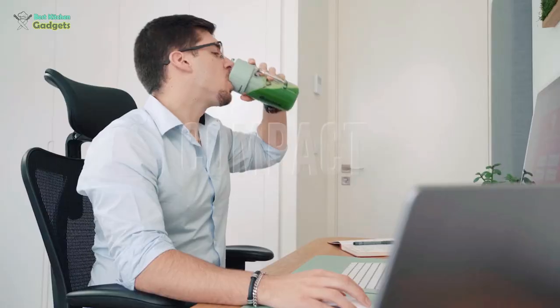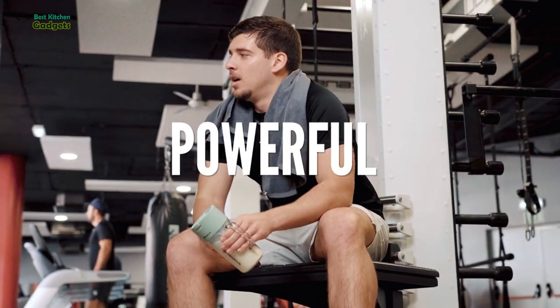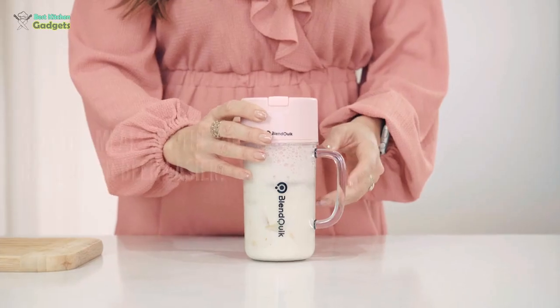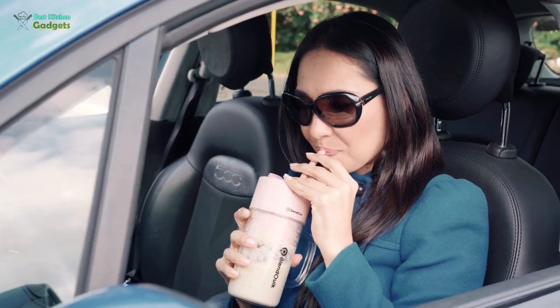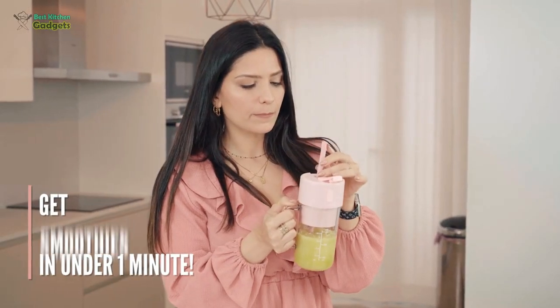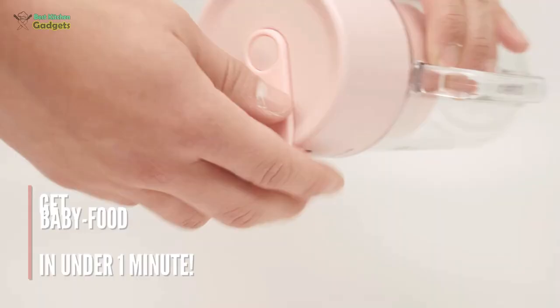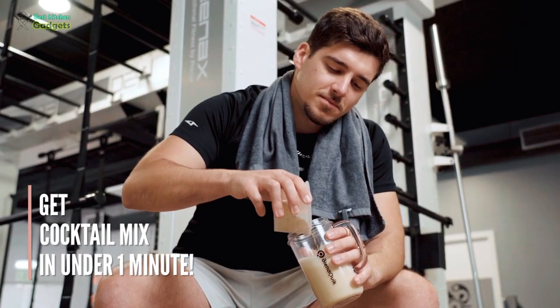At BlendQuick, we reimagined and reinvented age-old mason jars to meet today's lifestyles, so you can supercharge your day with fresh and healthy meals anytime, anywhere. Silky drinks are now a reality thanks to our 8-blade blending system. Whether you're at home, at work, or on your way to the gym, you can enjoy your favorite drink in less than a minute. Rehydrate or get ready for your workout routine anytime you want.